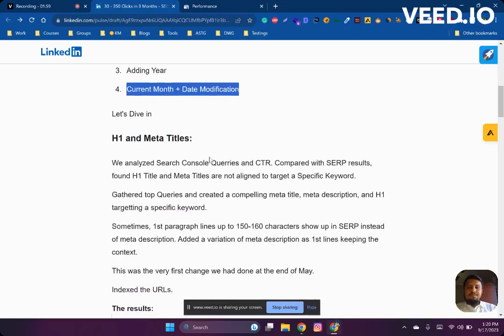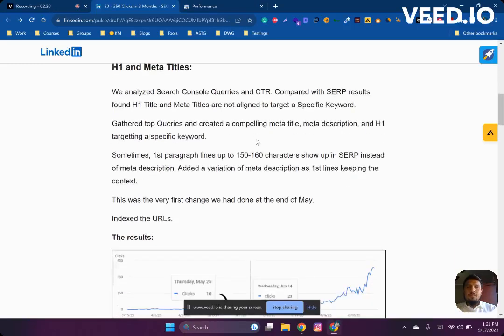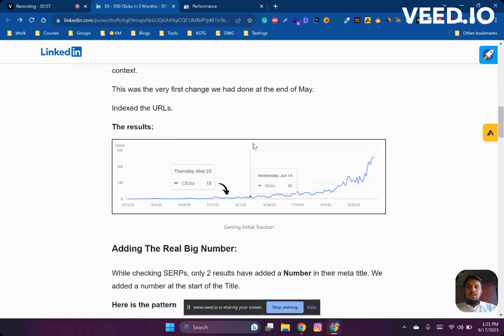So let's start. So the first thing is, as I already shared, the H1 and the meta titles, and we analyzed search console queries of these particular pages, and what we found is that our main keyword is not aligned. So we changed those meta titles and meta descriptions and H1 and made them aligned with the keyword to properly serve the buyer's search intent. That's the thing.